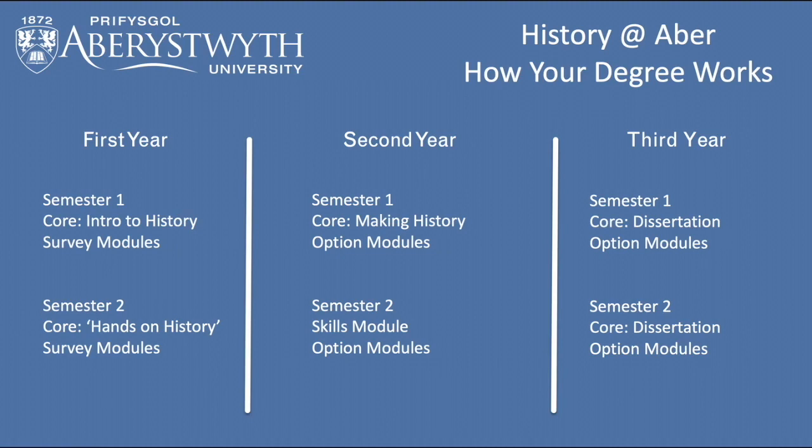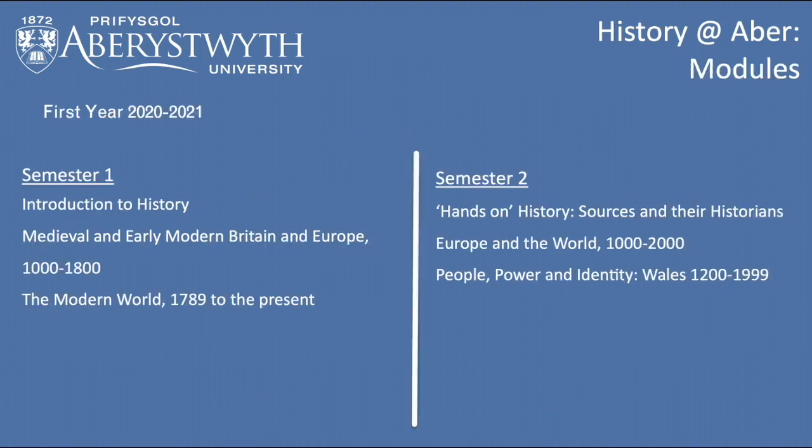So what I'm going to do now then is go through each type of module within your 3 years of studying. First year really is an introduction to studying history at university level. And this is why we give you core modules such as Introduction to History and Hands-on History. Introduction to History introduces you to the study of history at university, helps you with very practical skills like using the library, how to write a university standard essay, how to write a university exam paper.